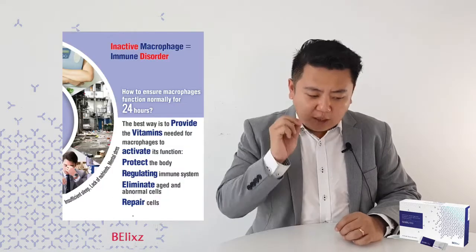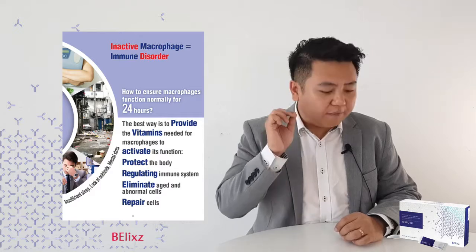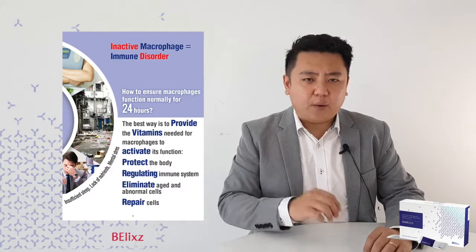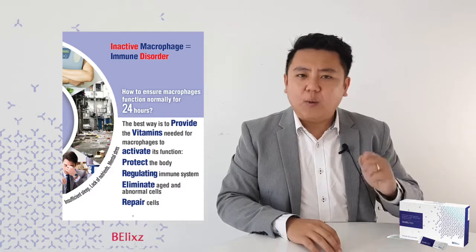So what if our macrophage starts to become inactive, especially in this polluted environment, and as we age from day to day, especially with our modern living style: insufficient sleep, lack of nutrients, and mental stress? In order to ensure the macrophage functions normally for 24 hours, we need to provide the correct vitamin. That is our good news.